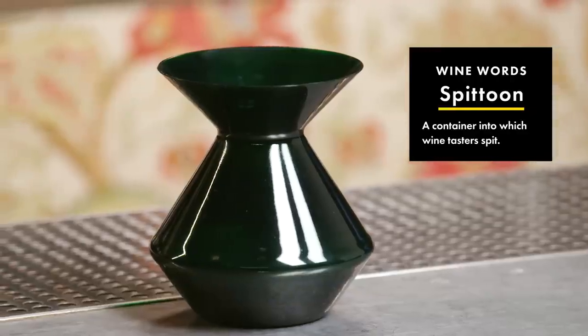And you might be thinking, how do we get away with spitting on the restaurant floor? Well, we use these little things here. You're discreetly spitting in the spittoon, and that way no one can see it. But it is considered a professional thing that you do. They can't have you walking around the restaurant floor being drunk.